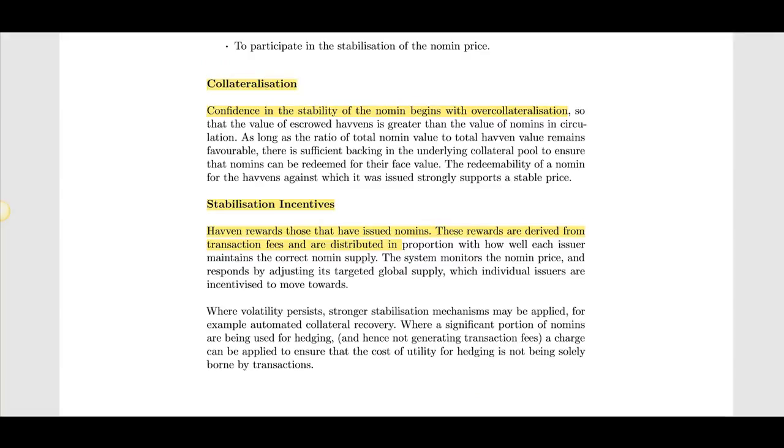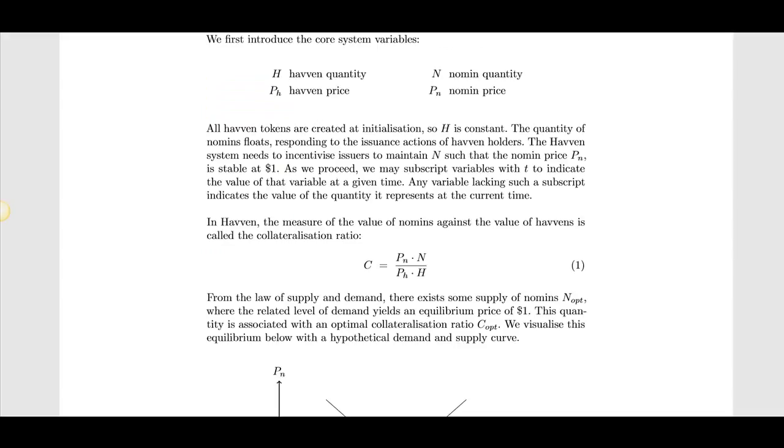So the collateralization process begins with a confidence in the stability of the Namen token, which begins with over collateralization. So they're going to put more currency in the system than is necessary to allow for decreases and increases in the supply. They're going to collect those fees through transaction fees. So as people make transactions, send and receive, the holders of the Havven are going to be rewarded with those fees. So that's just a real high level overview.